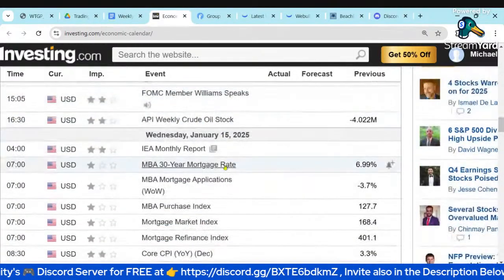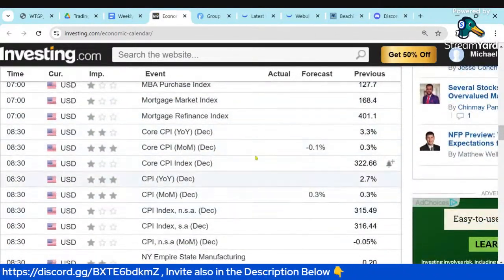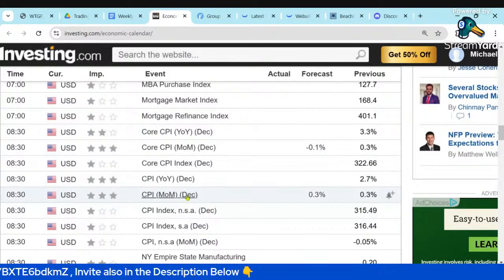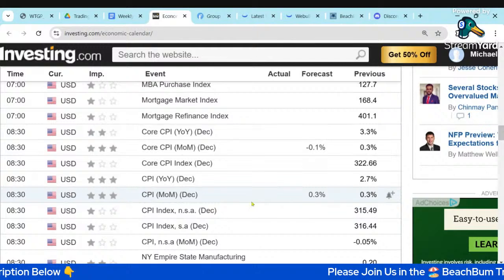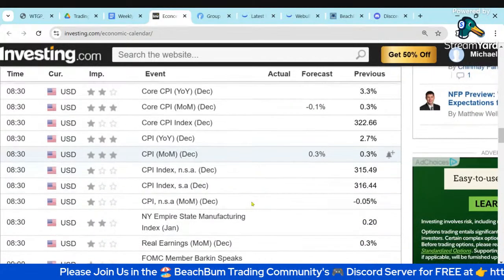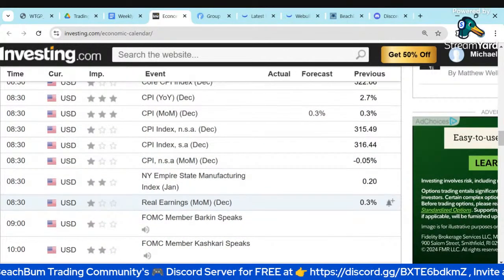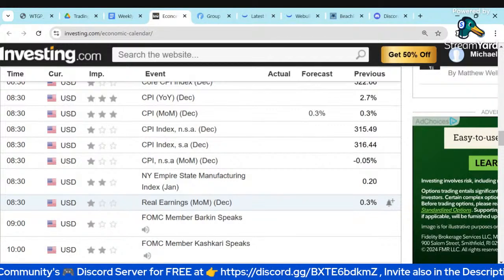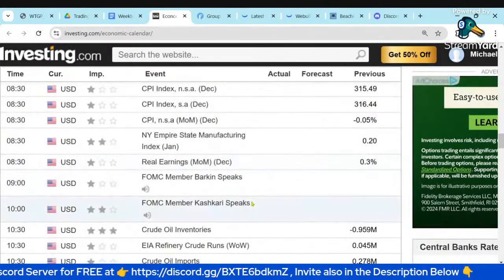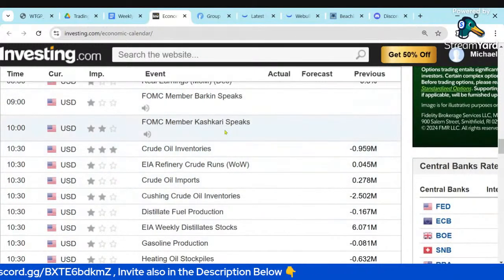Here, the Fed officials, mortgage rates Wednesday, and we get CPI. So again, very important Tuesday, Wednesday. If this inflation data comes out hotter than expected, or it's even not going down, the risk of a rate hike is going to go up. The probability of a rate cut anytime in 2025 is going to go down. Market's going to react negatively like it did this week. So again, protect your profits, protect your positions.